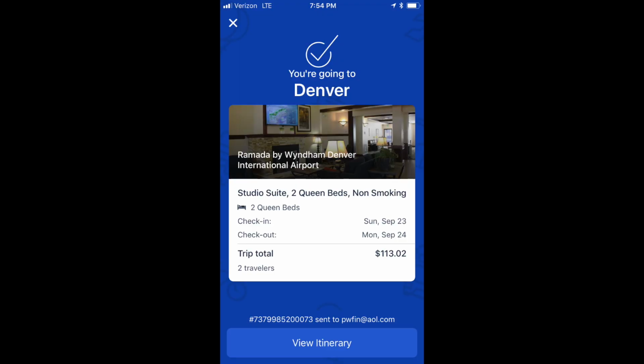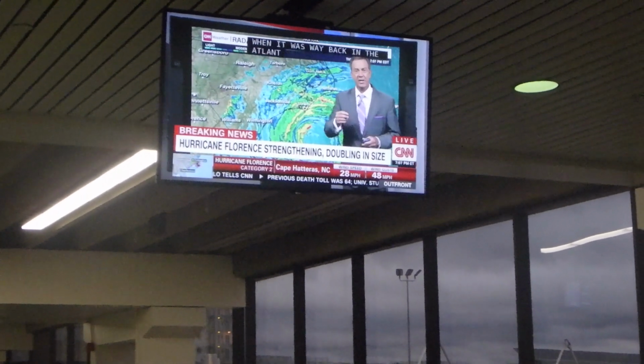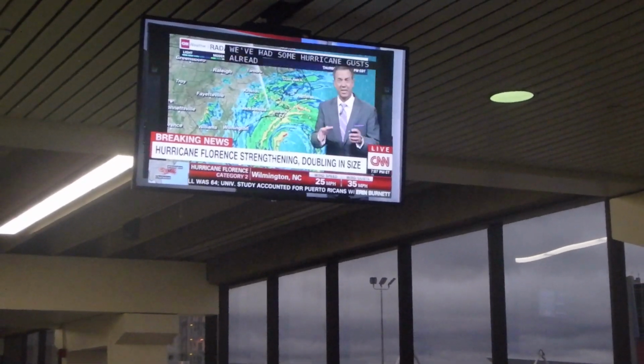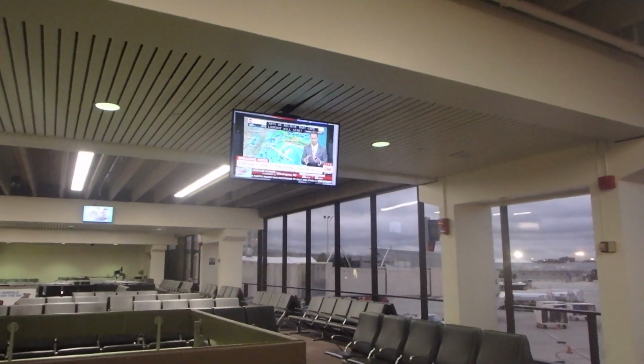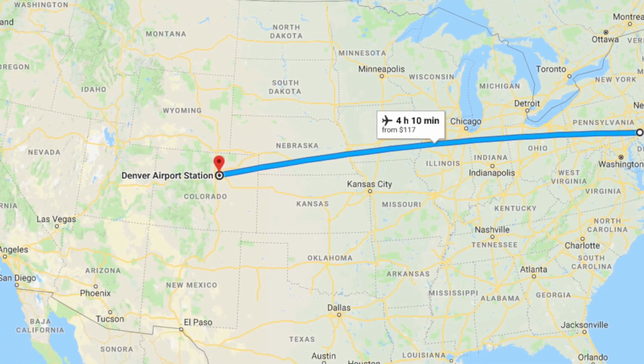While we were sitting in the airport waiting to board our flight, we used our phones to book a hotel room so we would at least have a place to stay when we landed in Denver. And we were watching the weather in the airport, and I think we definitely made the right decision. Things in North Carolina were looking pretty bad as the hurricane made landfall, and the weather in Denver was actually unseasonably warm.